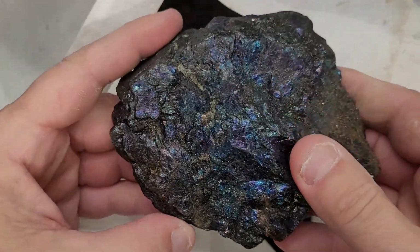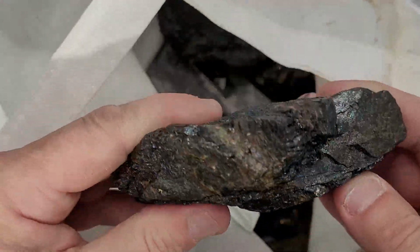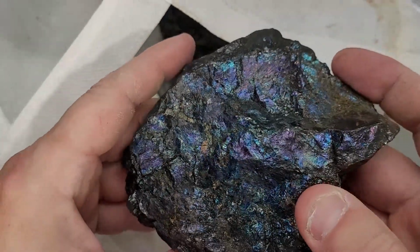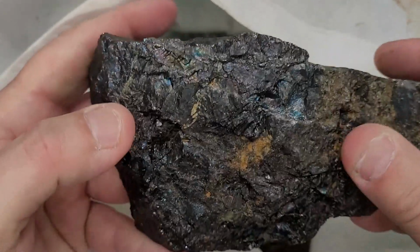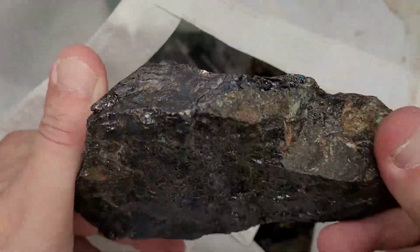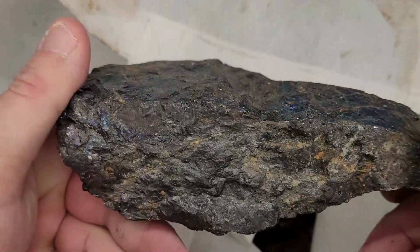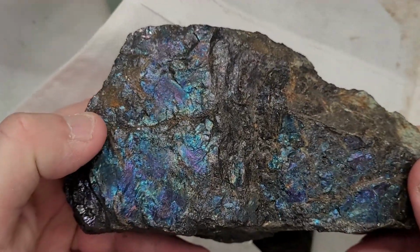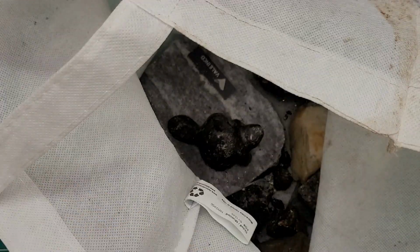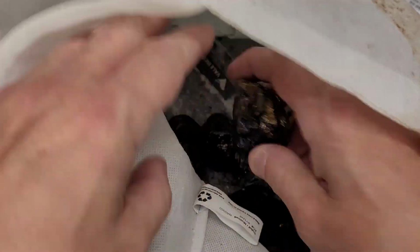This is chalcopyrite, I believe. Pretty. More of the same. I wonder if you could polish this stuff, make a pendant out of it or something. I'll have to do some research on that before I destroy my cabbing machine wheels. Wouldn't want to do that.